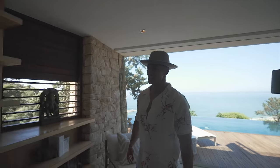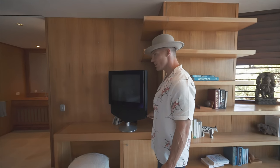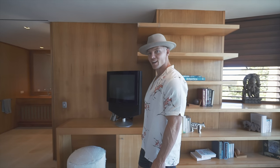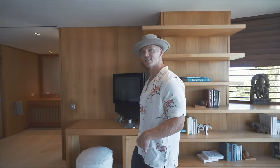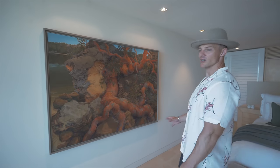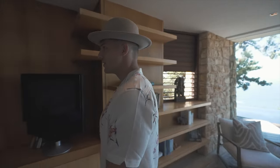Speaking of TV, this is like the most Jetson looking TV. It's like a mid-century modern TV. And that right there is like, you are so gangster. Yeah, hipster. Because you got a 1970s TV that looks futuristic in your house. This art's cool too. Look at the carpet. Like everything about this place. I don't know if I'd ever leave this room.